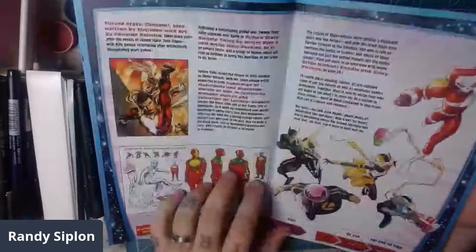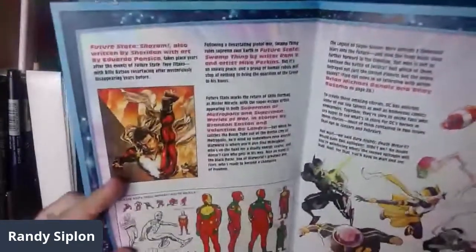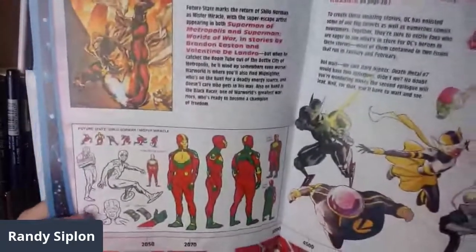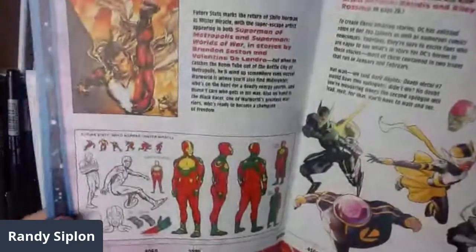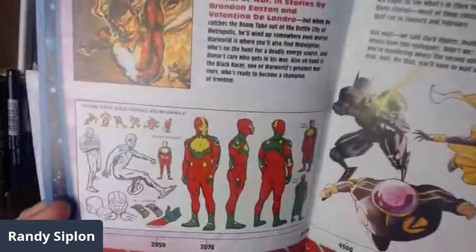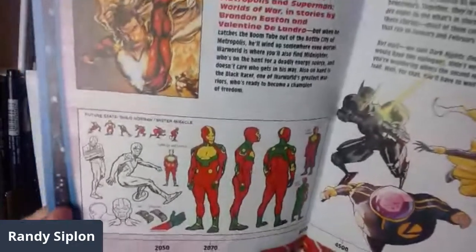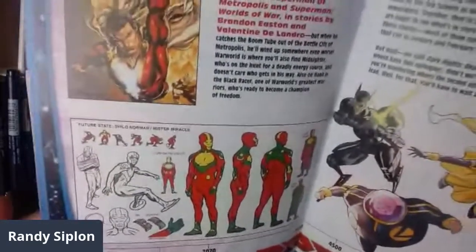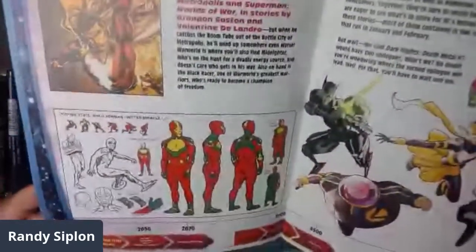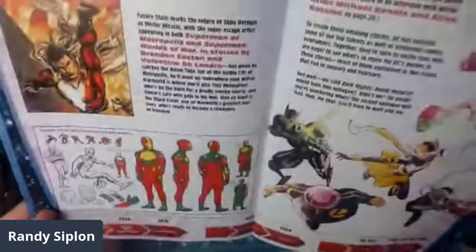All right. Here's Shazam. A little thing about Shazam, I really like this Mr. Miracle design by Valentin Delandro. He has a really cool, simplistic style. It kind of reminds me of Wilfredo Torres. Very clean, Jean Paul Leon. Very clean line. Good use of shadow. Yeah, I like that design a lot.